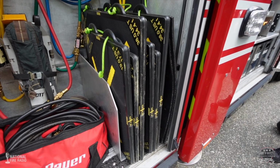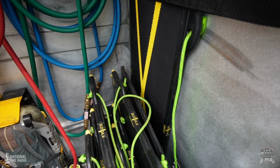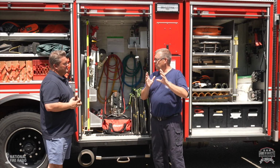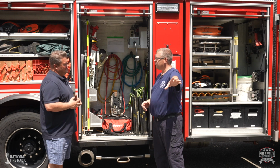I love this setup here with your airbag storage. Talk to me a little bit about the mindset behind this. We tried to get away from that some assembly required mentality. No matter what we use, even if we use it once or twice a year, when we grab it, it's ready to work. We don't have to sit there on the ground and take 20 minutes while some victim is sitting in a car waiting for us to put stuff together.